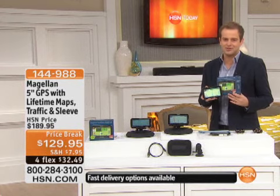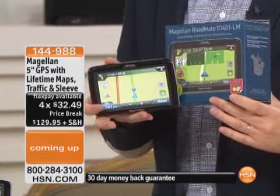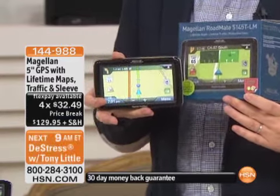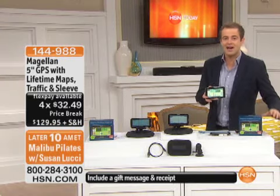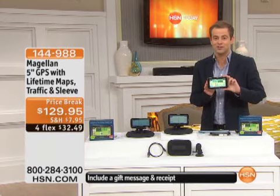If it's time to upgrade, if you've had your GPS for a long time, you need to stay with us for the next 10 minutes, because we're going to wow you with what the Magellan can absolutely do. First and foremost, price. We think we've got one of the best prices in the country. On Magellan's very own website right now, it's $169, and that's on special down from $200.